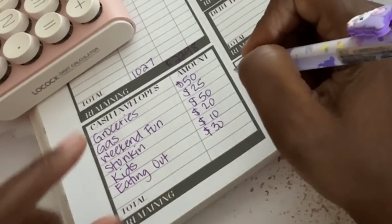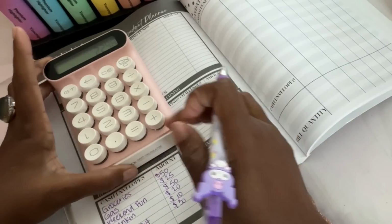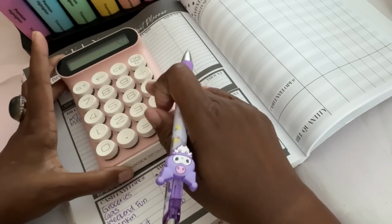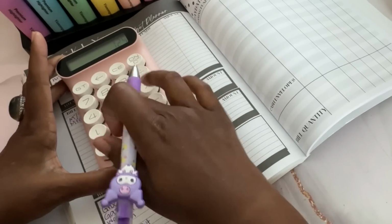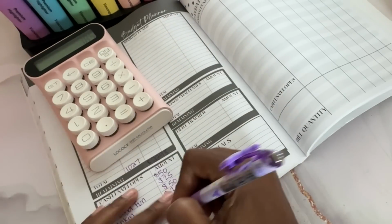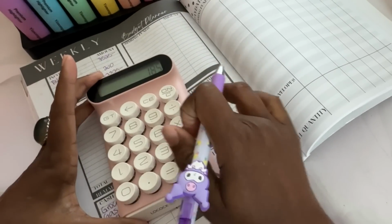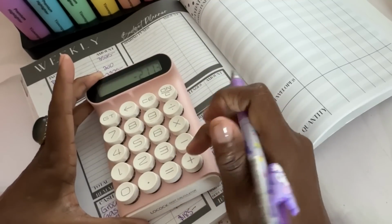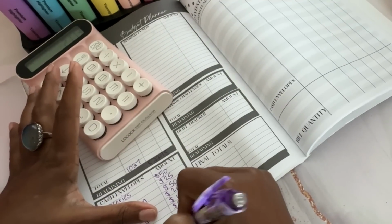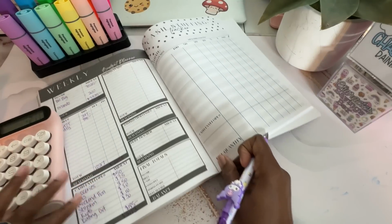I've already spent some, but I have some in a lot of these categories, so we'll talk about that when we get there. But for right now, let's add up what we have. So that's 50, 25, 50, 20, 10, and 30. So that is $185. And when we take that from the $22.98, that leaves $21.13. That's a really odd number, and you guys know I don't deal with all those odd numbers.